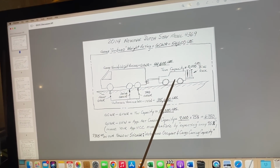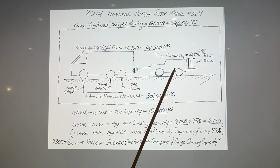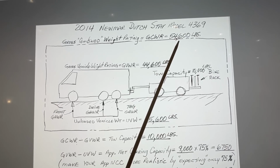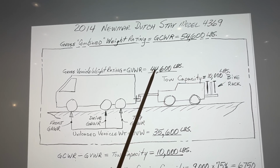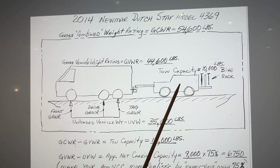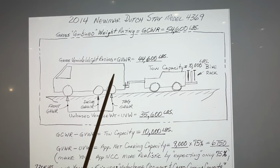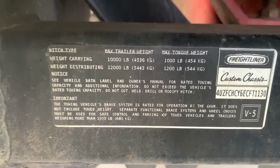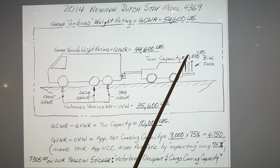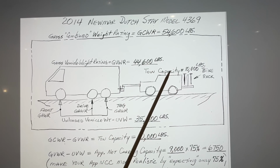Because remember, this towing capacity is calculated a couple of ways, and you always take the smaller of the two. This number, everything going down the road, the most your RV can ever weigh with all the stuff in it, that's your towing capacity. Now, in my case, on the 2014 Newmar Death Star, this hitch here is rated for 10,000 pounds. So no matter what I do here, this can never go over 10,000 pounds. And when I just do the simple math of subtracting these two, that's what I get.